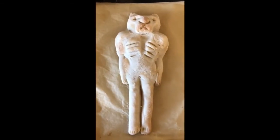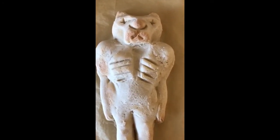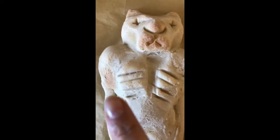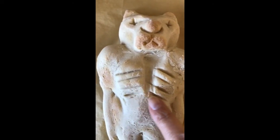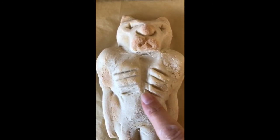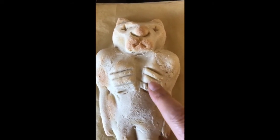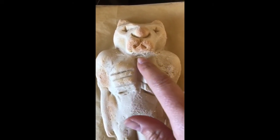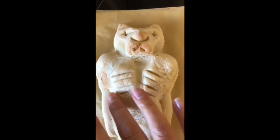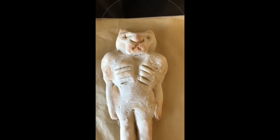Okay, so I have gone back to my Lion Man, and I've just added a few extra details to make him look a little bit more human-like. So here you can see that I added a little bit more salt dough to make his chest. I used my knife to put some indentations in to make it look a bit like a rib cage for his chest, and I added a little bit more salt dough around these areas here to make him look a bit more 3D, because I felt he was looking a bit flat.